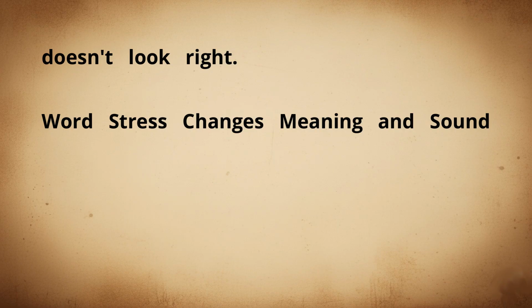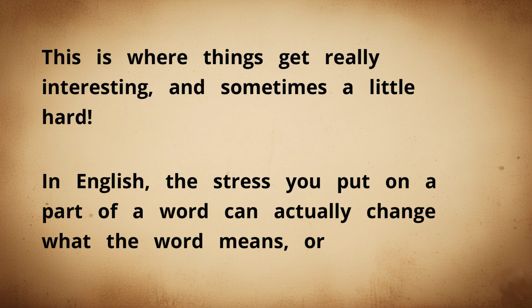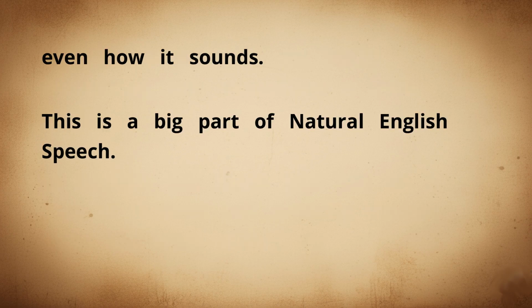Word stress changes meaning and sound. This is where things get really interesting and sometimes a little hard. In English, the stress you put on a part of a word can actually change what the word means, or even how it sounds. This is a big part of natural English speech.